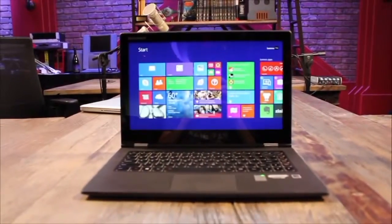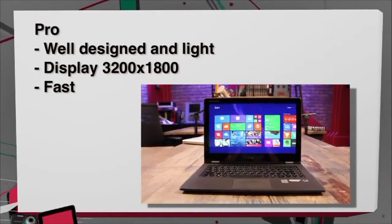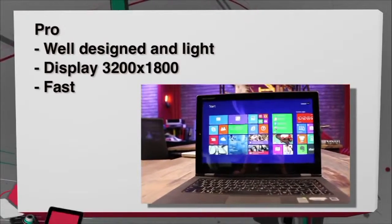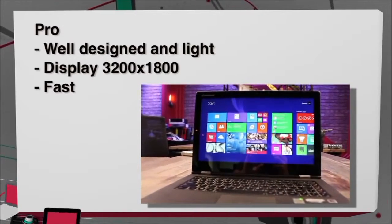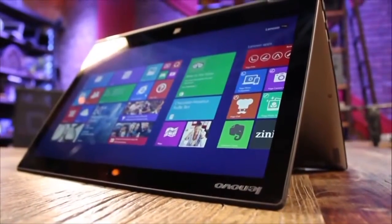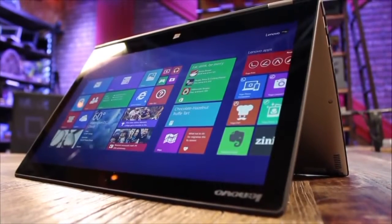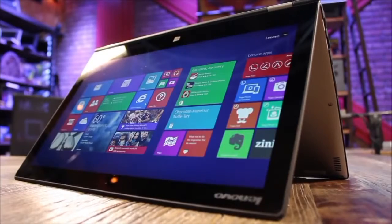On to the pros and cons. When it comes to the pros of this device, it is absolutely gorgeous. It's so thin, so light. It's under 3 pounds. That display is just beautiful. If you look at other displays after it, your eyes will be ruined. I'm not kidding, because this is fantastic. Great reproduction right there. You've also got a crazy fast processor in here because it's the latest Intel processor.